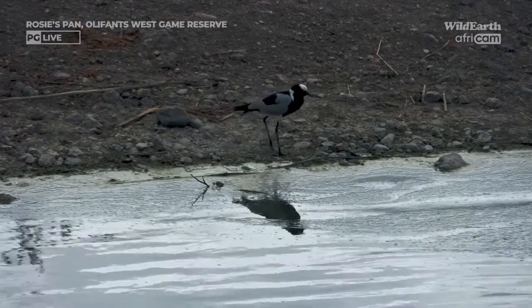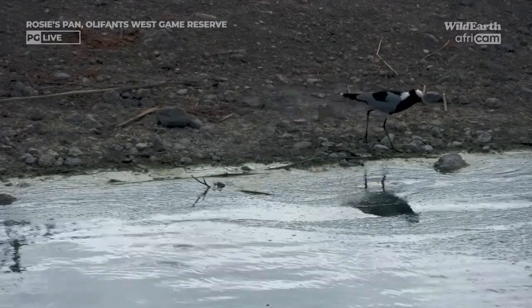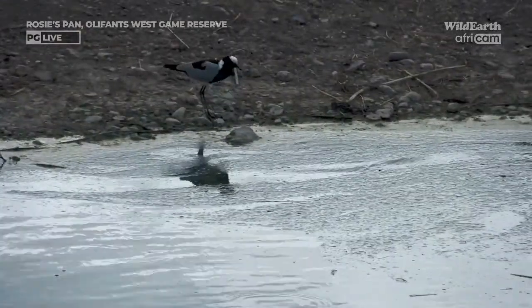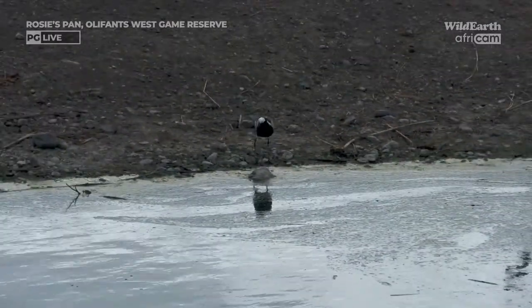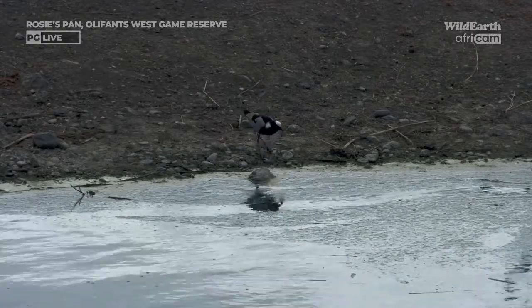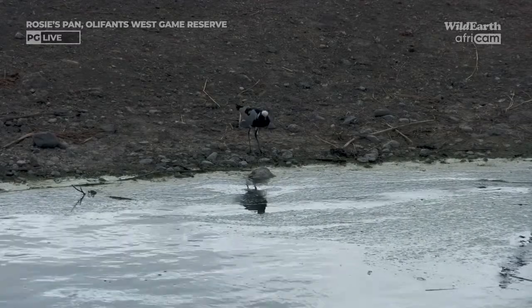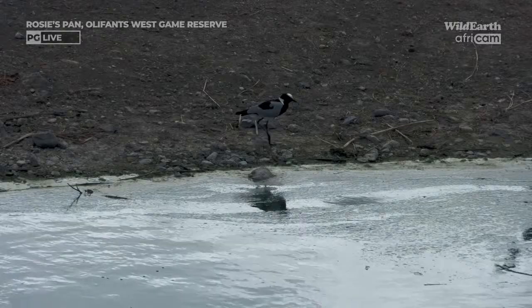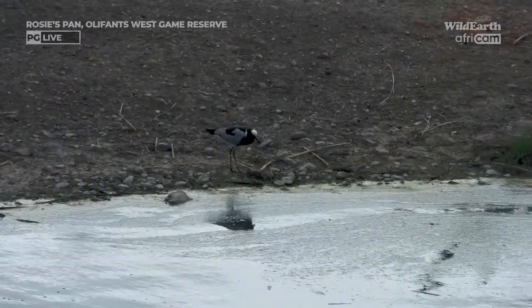So just zooming in on one of our very common residents around all the different waterholes. I don't think there's one waterhole that there isn't a blacksmith lapwing, and normally in pairs, but they seem to be the guardians of the edge of all the waterholes. You can hear the little blue waxbills calling. So the lapwing got himself something but didn't quite like it.